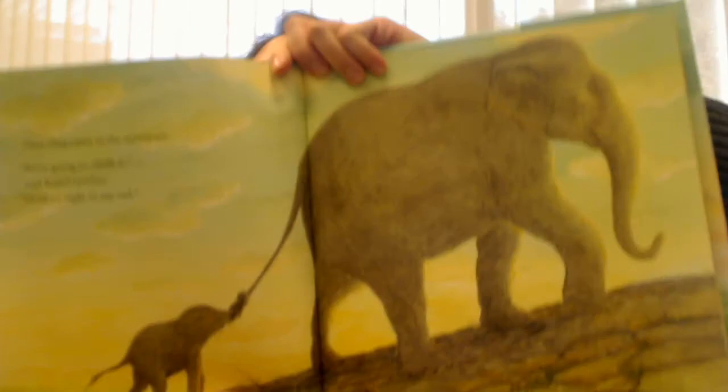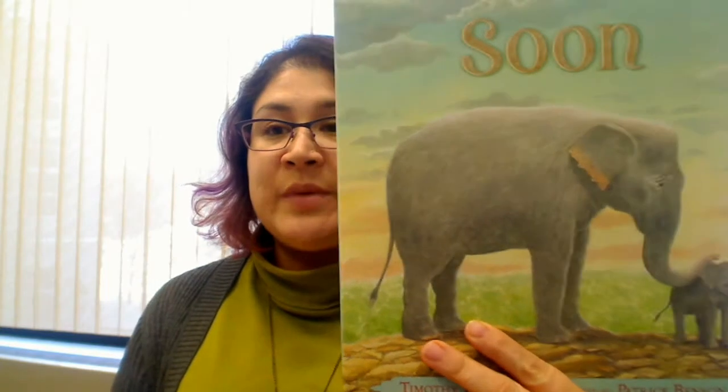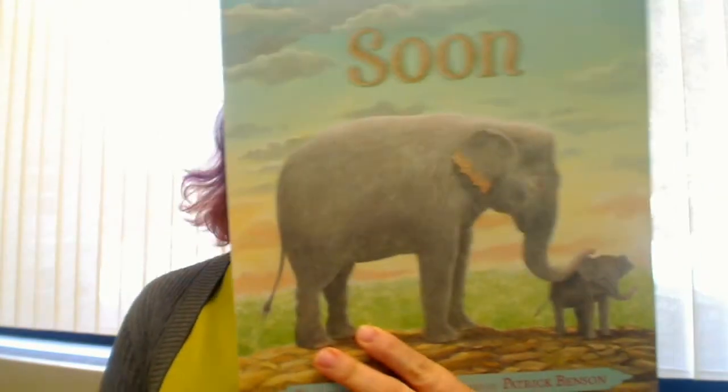And then at the end, they go home, and I just love this picture. Look at that, hanging onto her tail. And they go home. At the very end, he asks, when can we go on another adventure? And she says, soon. So it's not a groundbreaking plot, but the art is beautiful, and it could be a good quiet story time, especially for families. And I just love it, partially because I love elephants. So take that as you will.